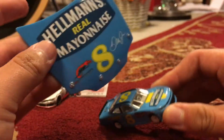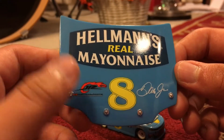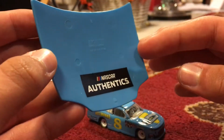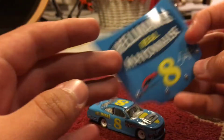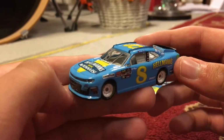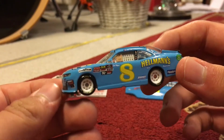But before we take a look at the car, here's a look at the magnet right here. Hellman's Real Mayonnaise, Junior Motorsports, number 8, Dale Earnhardt Jr. signature. Just got NASCAR Authentics on the back right there. So, it looks pretty cool. And so, yeah, here is Dale Jr.'s number 8 Hellman's Chevrolet.